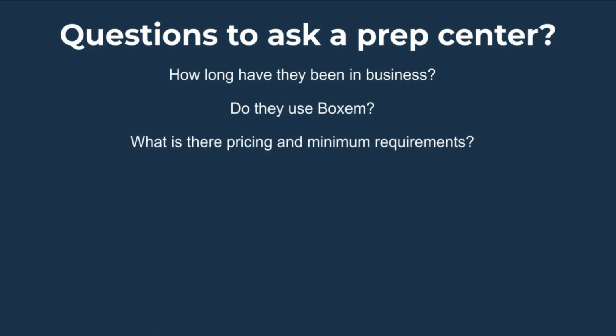What is their pricing and minimum required units? Typically, you want to start out around $1.50 or $1.75 per unit, and then ideally scale down with volume. You want their pricing, ideally very transparent. Because the nice thing is, when you buy a $50 product and ship it to yourself, if you're paying 8% sales tax, you're going to pay $54. But if you're shipping it to a prep center, you're only going to pay like $51.50, right? Taking off no sales tax, but adding in the prep cost right there. How close are they to actual capacity? How many employees do they have?